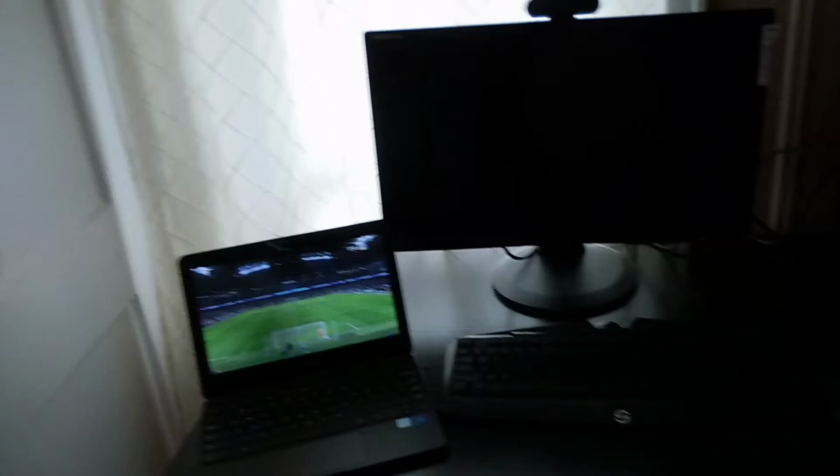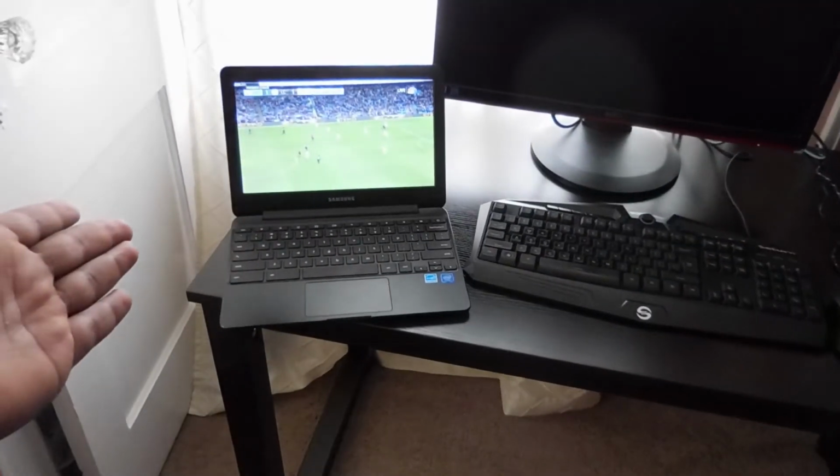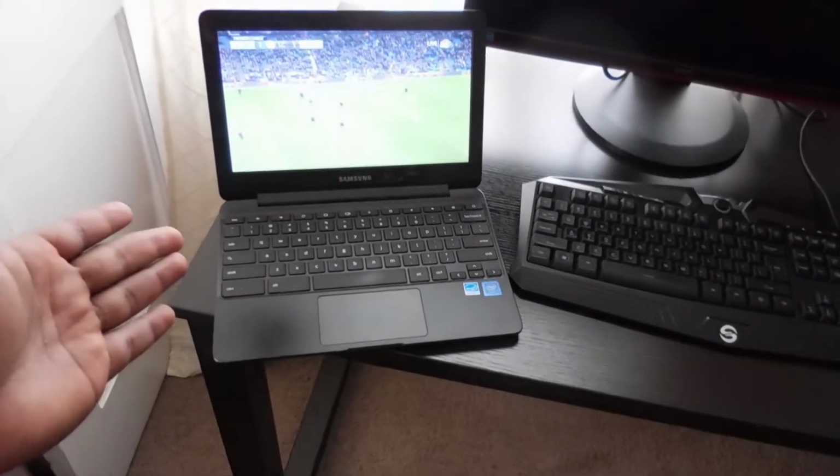So I got the desktop Thursday, so it is here. Let me show you guys. So that's my little setup right there for now. There you go. That's my little setup, and that's the little Chromebook that I was using. It can't be used to edit.